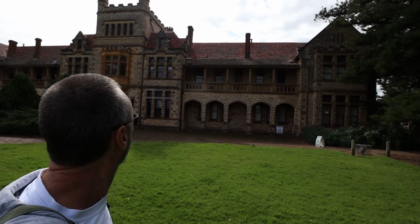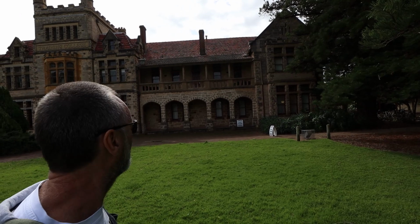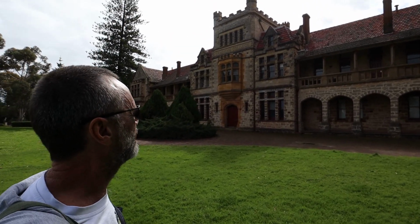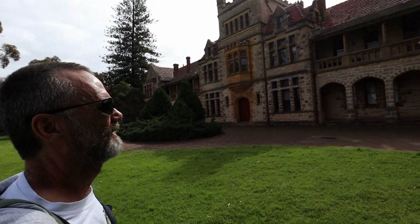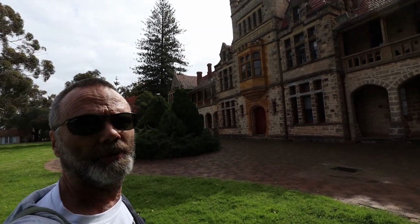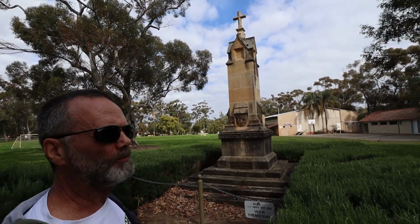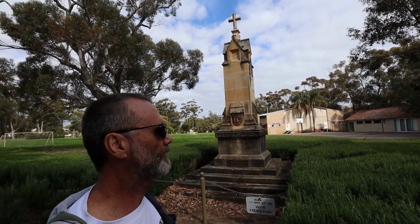Look at this, guys. The old training college. This was built in 1901, and it looks a lot older. What a gorgeous old building. This was the original secondary teachers college of Western Australia. Just incredible. And this is probably the first time in my life I've seen this. We just found it out of pure luck. And this is the memorial for the teachers that trained here and lost their lives in World War I.